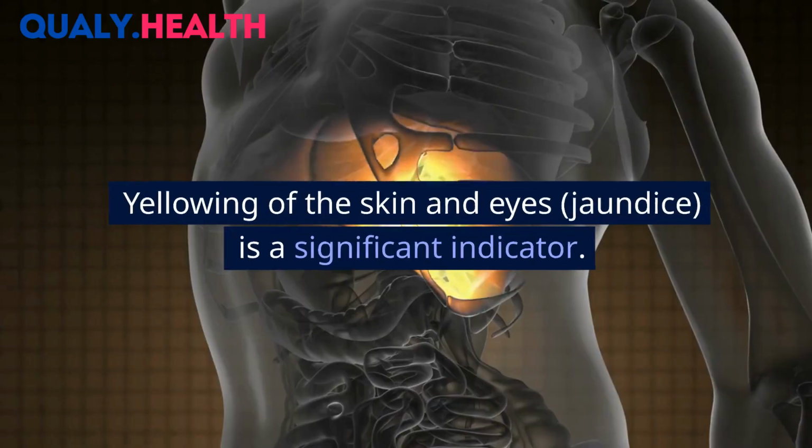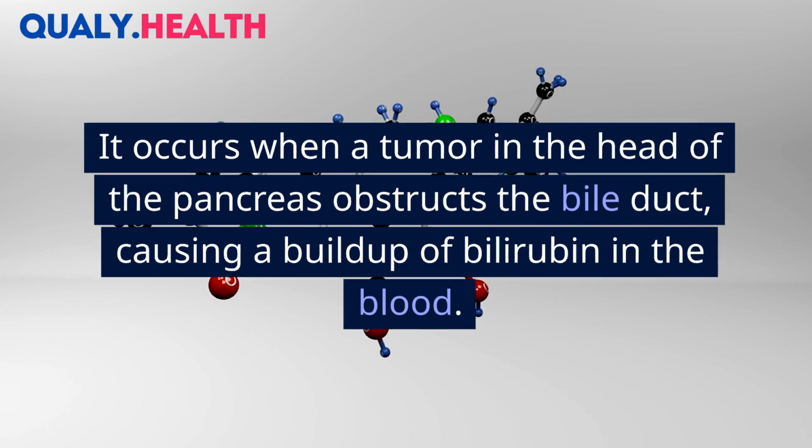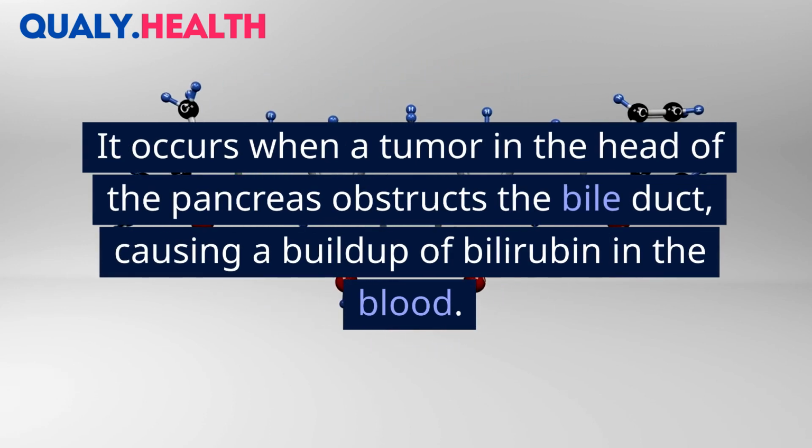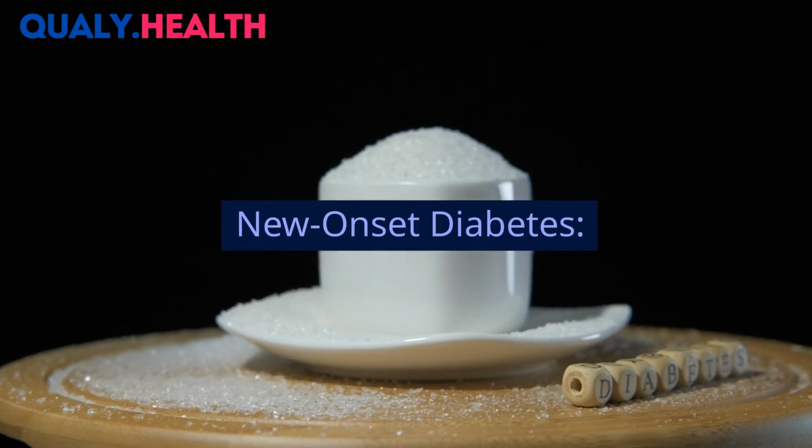Jaundice. Yellowing of the skin and eyes, jaundice, is a significant indicator. It occurs when a tumor in the head of the pancreas obstructs the bile duct, causing a buildup of bilirubin in the blood.